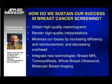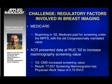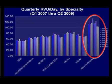are coming down the line fast and furiously, breast MRI particularly. Tomosynthesis, a great new technology which is going to be helpful, I think, more and more in the future. Whole breast ultrasound, another whole area of tremendous value. And even molecular breast imaging may indeed prove to be useful as a screening tool for breast cancer. So we must be able to integrate these as quickly as we can as they continue to evolve if we're going to be successful in breast cancer screening. So how do we sustain our success?